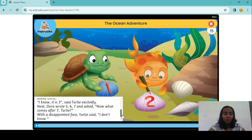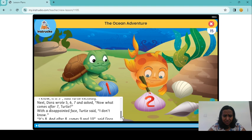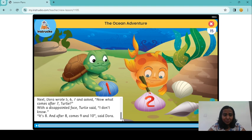Next, Dora wrote 5, 6, and 7 and asked, now what comes after 7, Toti? With a disappointed face, Toti said, I don't know. Don't worry, it's 8. And after 8 comes 9 and 10, said Dora. That means Dora helped Toti with the numbers.